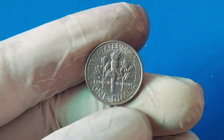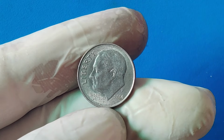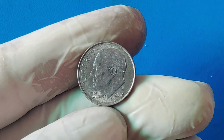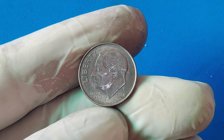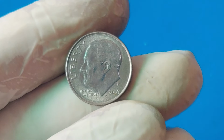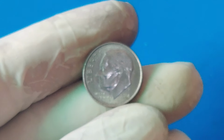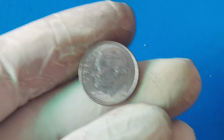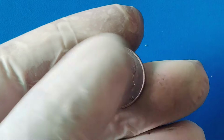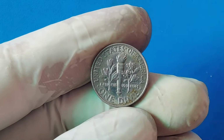Next, examine the coin closely for any errors. You might need a magnifying glass to spot doubling or other imperfections. If you think you've got something special, it's time to get it authenticated by a professional grading service like PCGS or NGC. Remember, even if your coin doesn't have an error, it might still be worth more than face value if it's in exceptional condition.